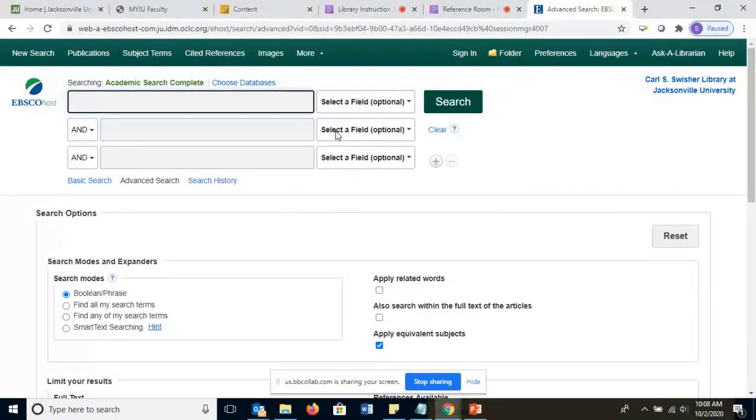The first thing we want to do is type in a keyword. A lot of times students want to type in an entire sentence in the database, and that's really not the best way to search. It may work for Google, but in our library database, you really want to break down your topic into specific keywords. You'll have your research question, but as you look at it, circle keywords that you want to use to search the databases.